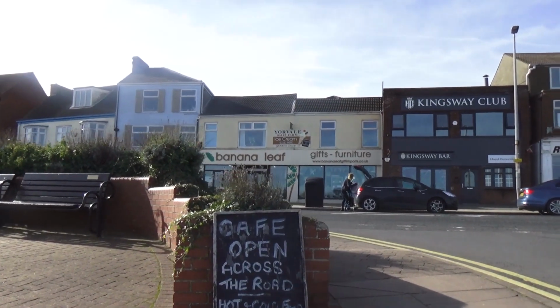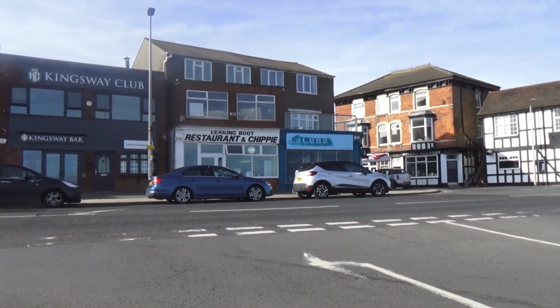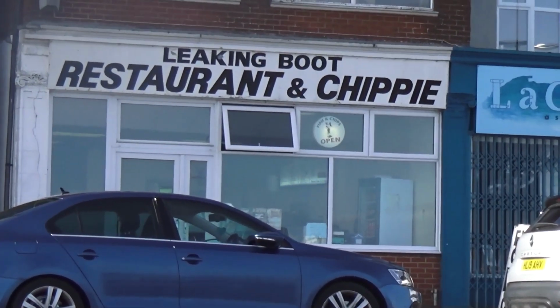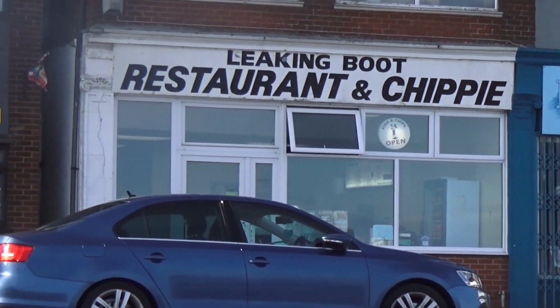So I just thought I'd show you a bit of the promenade here. We're starting to come on the main bit of promenade, and I'm going to have some fish and chips. Where is it now? I can see it there at the Leaking Boot. I've had them from there before, and the lovely crispy fish, which is what I love.